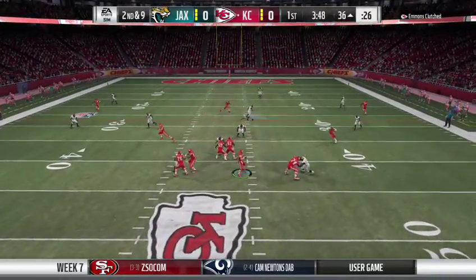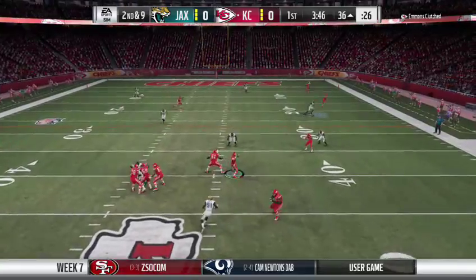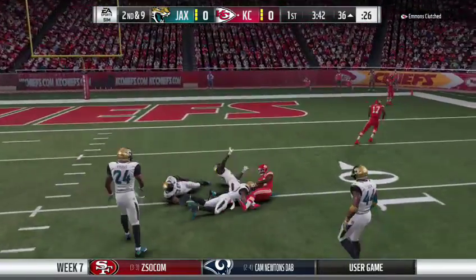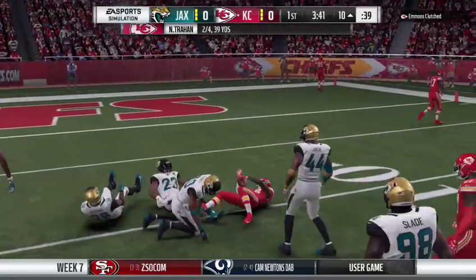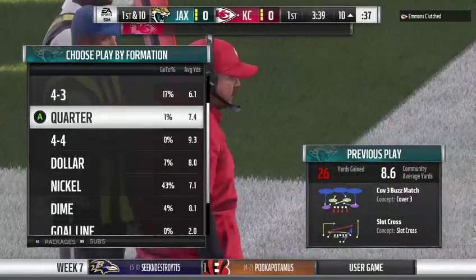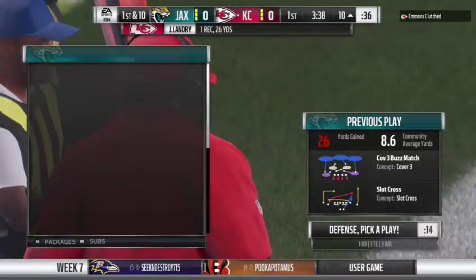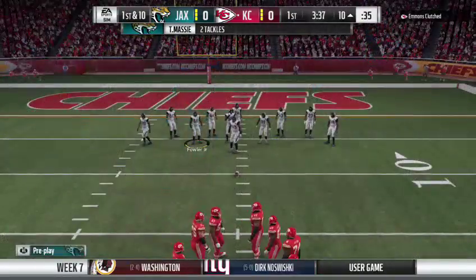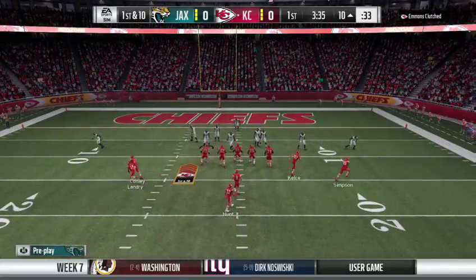From the shotgun, he'll look to throw. Over the middle and into the hands of his receiver, Landry. And he's taken down, but not before reaching the 10-yard line. A good pickup there, 26 yards. So the chain gang now done for the drive. Ball on the 10, first and goal.